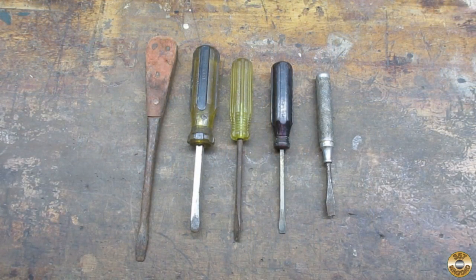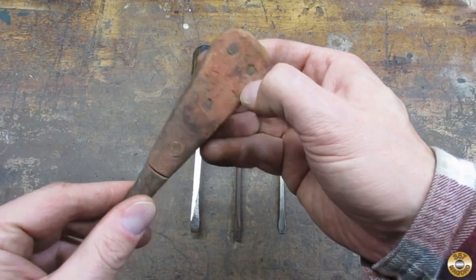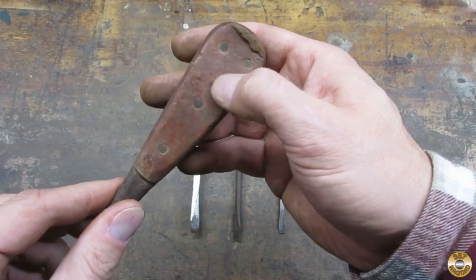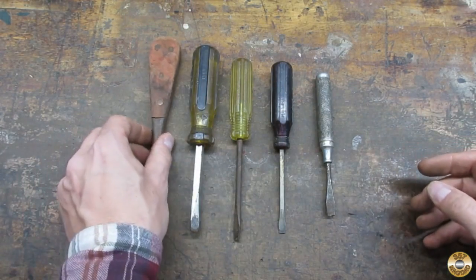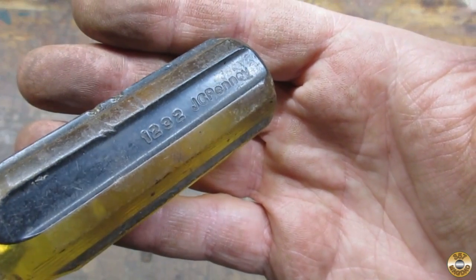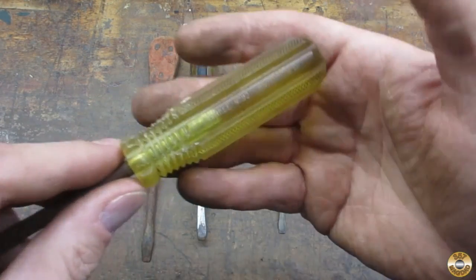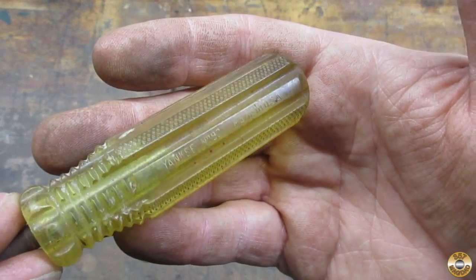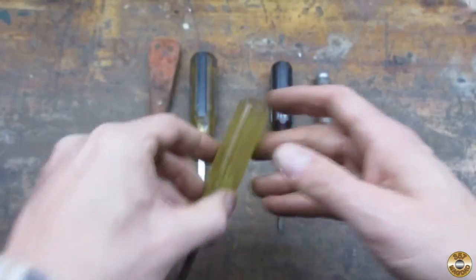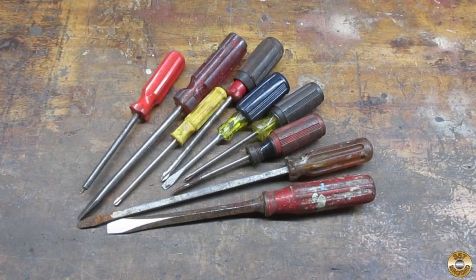Some miscellaneous screwdrivers without wooden handles. This one's got some sort of, I don't know if it's paper or some kind of composite handle. This is a JCPenney. This is an early plastic handled Yankee. Miller's Falls, and an aluminum handle. I'm sure if I kept looking around down here, I'd find more miscellaneous piles of screwdrivers like this one.